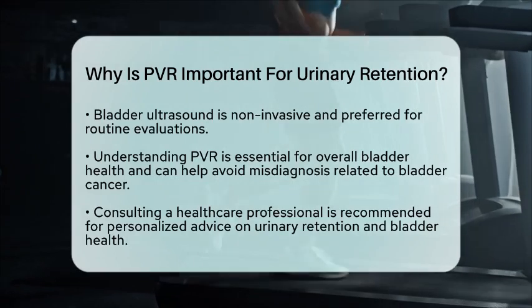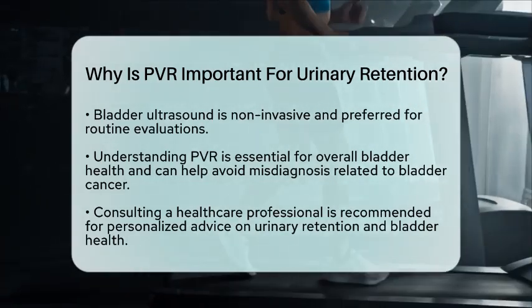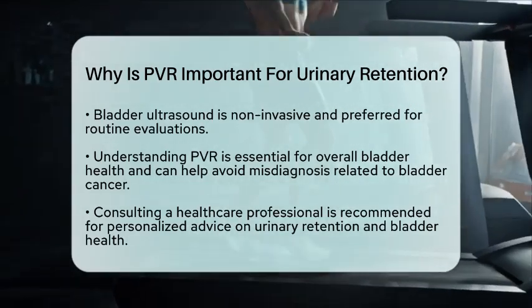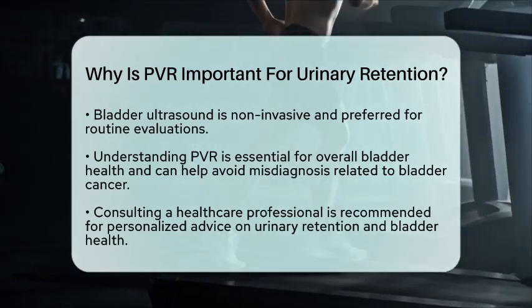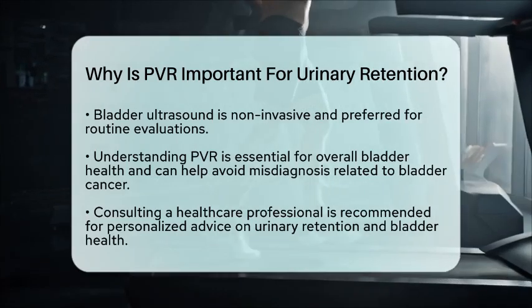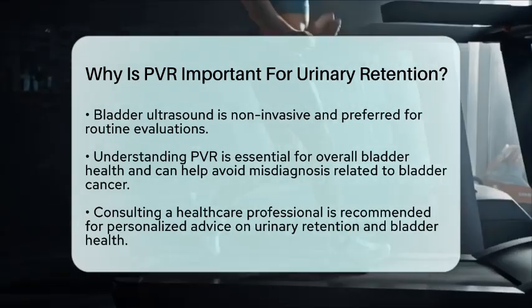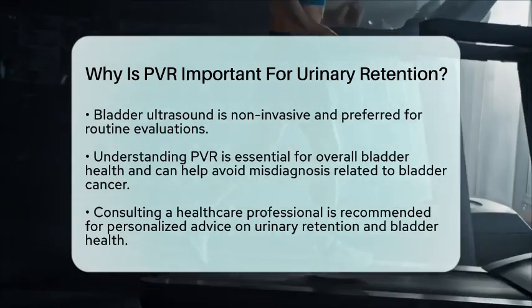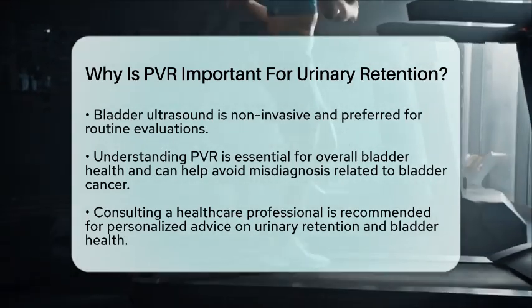In summary, PVR is important for urinary retention because it provides a reliable measure of how well the bladder empties. It helps identify underlying causes, prevents complications, and guides treatment decisions. If you have concerns about urinary retention or bladder health, it is always best to consult a healthcare professional for personalized advice.